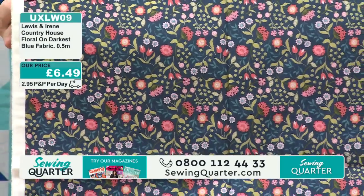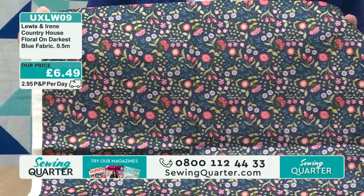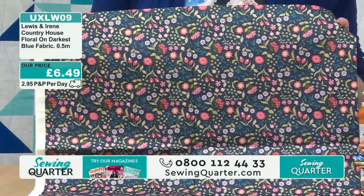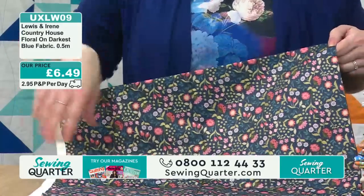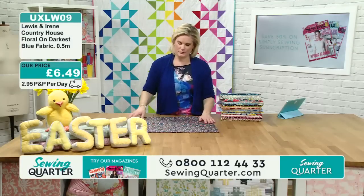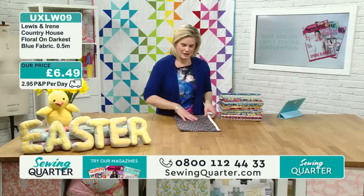So Lewis and Irene have already got their next collections coming. I know what's coming. There might be something glow in the dark coming. I'm so excited about it. I don't know if that's the next one that we get through or if we've got other ones coming, but I just love the tone of this. It's really beautiful. The sizing is perfect. It's just lovely. Really, really lovely.